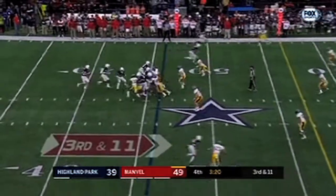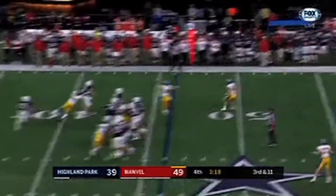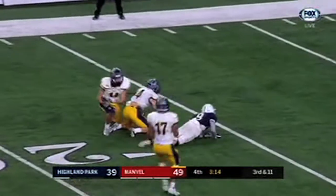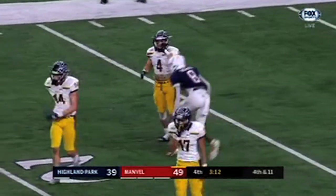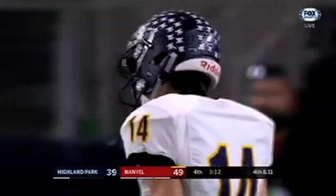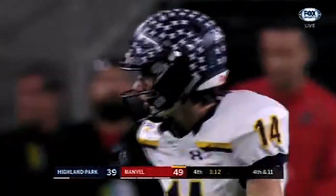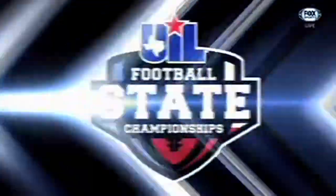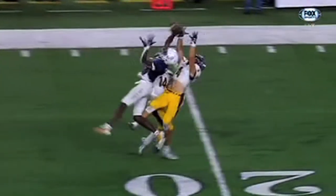Martin sprints in the backfield, but wants to throw. Downfield on third down, battling for the ball, it's incomplete. It stops the clock and brings up fourth down. Scott was the target. Zach Foltz, the senior safety, helping to break it up. That's a break for Highland Park, not having to use a timeout here, and it brings up fourth down.